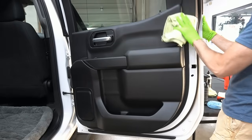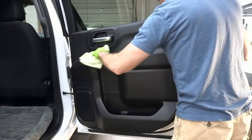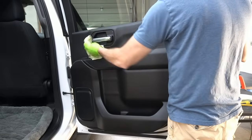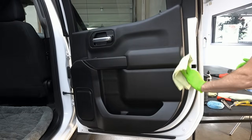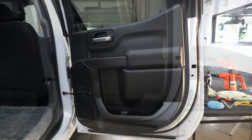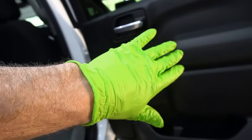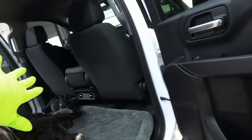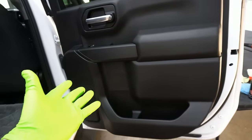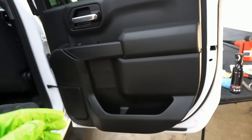Very lightly, drag it over the area. Pick up any high spots or uneven areas. So when it cures, it looks all nice and even. We're all finished up. Just continue this process all the way around your interior and it will look fresh. And actually it looks fantastic.